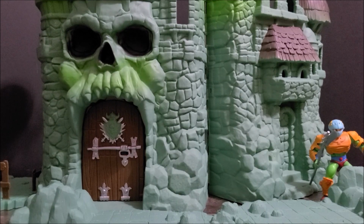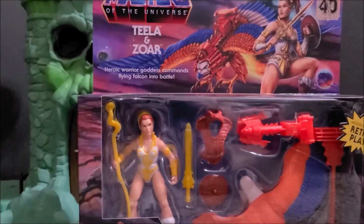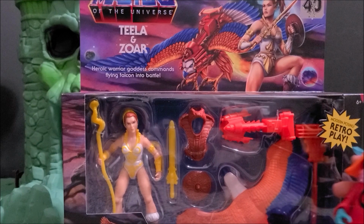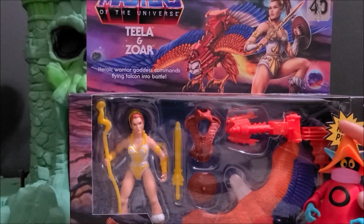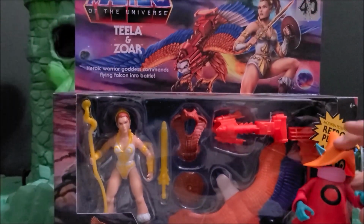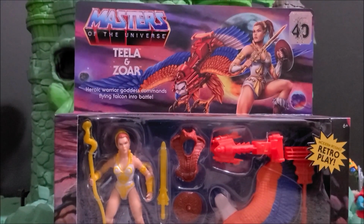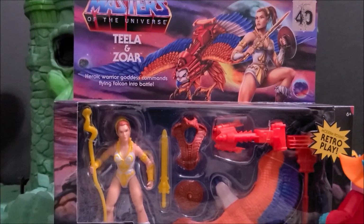Castle Grayskull, because we have a delivery from Big Bad Toys. Look at this. Teela and Zoar. They have finally showed up. What do you think about that, Orko? I think it's great. Right, so look at this picture. It's got the 40th anniversary on there.